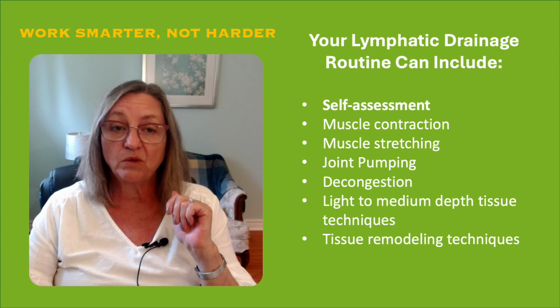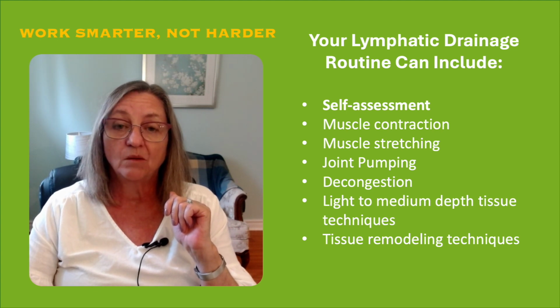When you combine movement, decongestion, and tissue remodeling, you're working smarter and will see much better results from your home massage routine. Your massage becomes more effective, more personalized, and more sustainable in the long run.